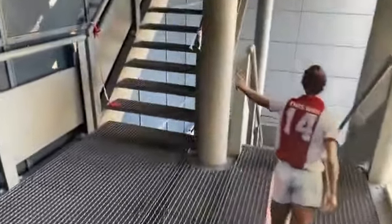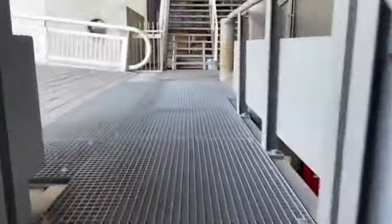Right, we're going up the stairs here. I wonder what's in there. We'll check that out later on. We'll fire up the stairs here. Thanks to everyone tuning in, incidentally, lots of you doing so. And if you're heading over to Amsterdam, then safe travels to you all.